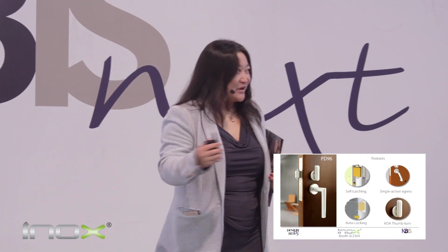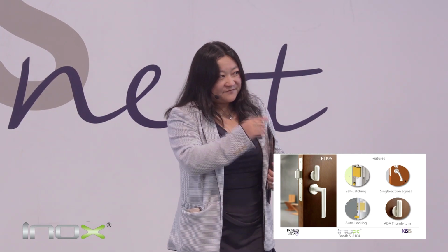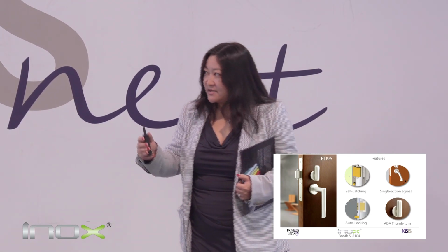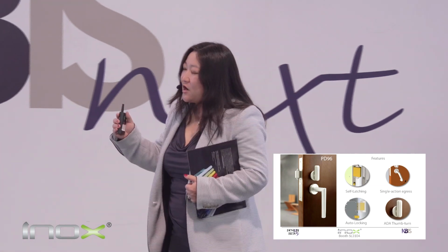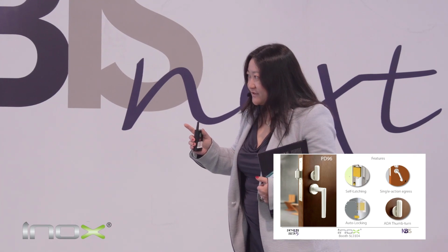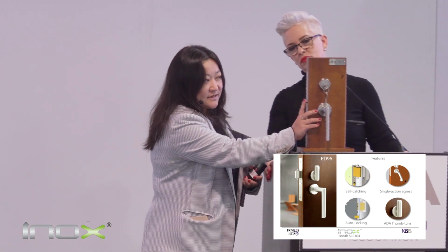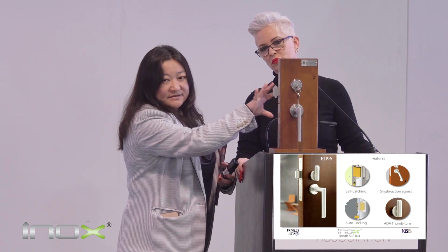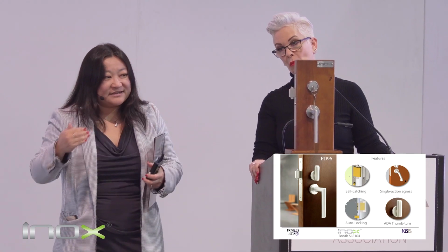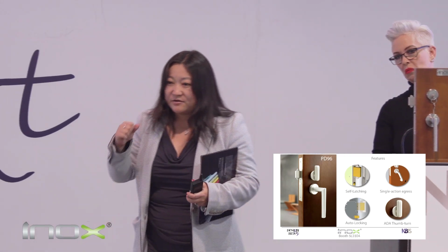So INOX invented this barn door lock 2 years ago, and I was on the stage talking about it. And in the last 2 years, we invented another door lock called the INOX auto locking mortise lock, specific for sliding doors. This lock has a self-latching function, and that's a very critical function. When the door is closed, it hits the jamb, and this deadbolt comes out and automatically locks that sliding door. It can keep it locked or just latched.